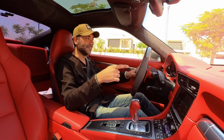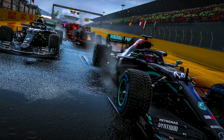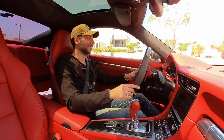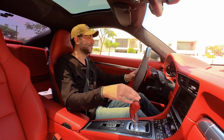In comparison, a Formula 1 car takes the exact same amount of time to reach 100 kilometers an hour. Formula 1. This thing's as fast as a Formula 1 car. I'm so proud of it. So if that isn't supercar territory, I don't know what is.